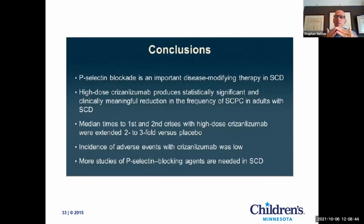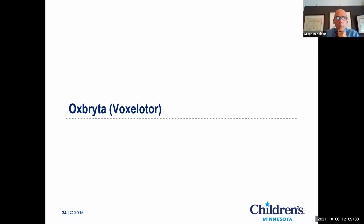But again, this is a downstream treatment. The pain's already happening. The cells are already sickling. This is kind of a reaction to the cell sickling. But I think it is a good option for many of our patients who are having frequent pain. So ask your physician about it. Hopefully over time, we can use it in younger and younger patients.